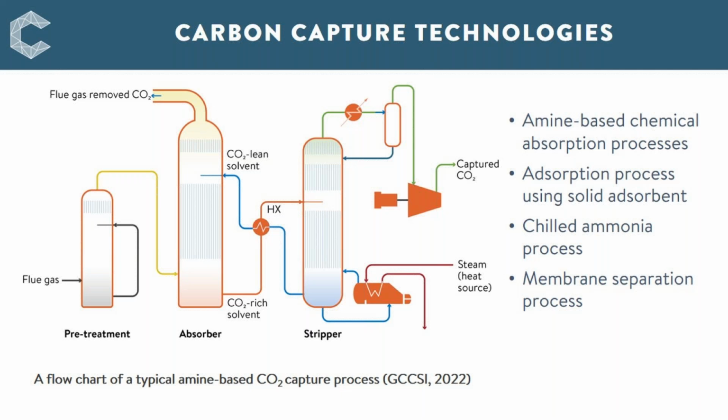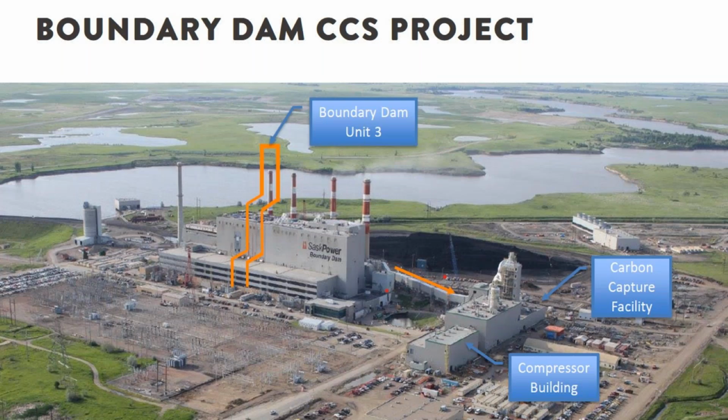Other technologies such as solid solvent adsorption process and the membrane separation process are under development as well and are being demonstrated or to be demonstrated at large pilot scale. Some commercial scale amine-based PCC systems have been or are being tested and demonstrated on existing coal power generating units, such as the well-known 150 megawatt Boundary Dam CCS project in Canada and the 240 megawatt Petra Nova CCS project in the USA.